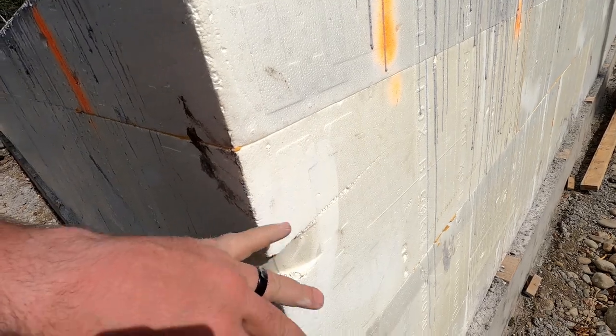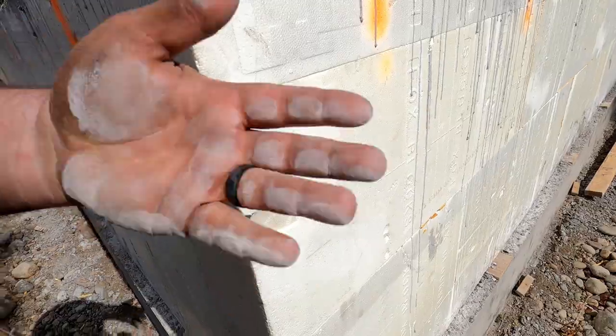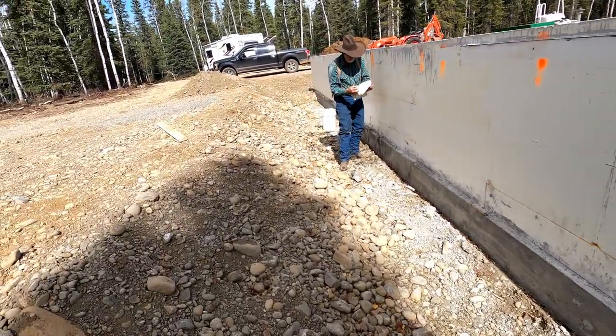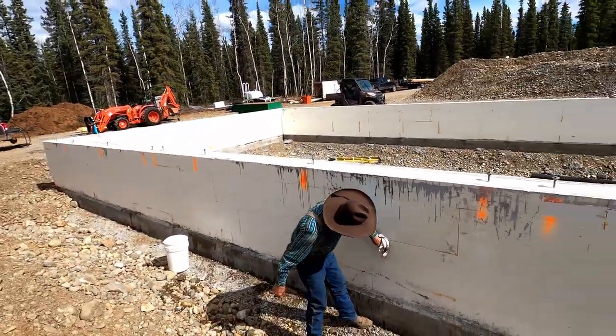Oh, there you go. There's a really good spot. Just covered in white. Anyways, so that's what we're doing, washing the walls. A little extra labor, but it's kind of a necessity at this point.